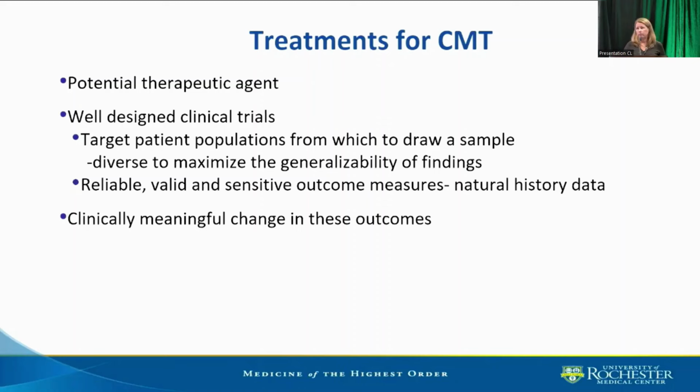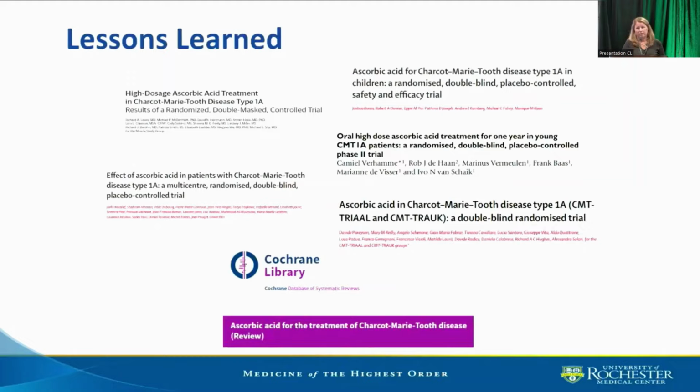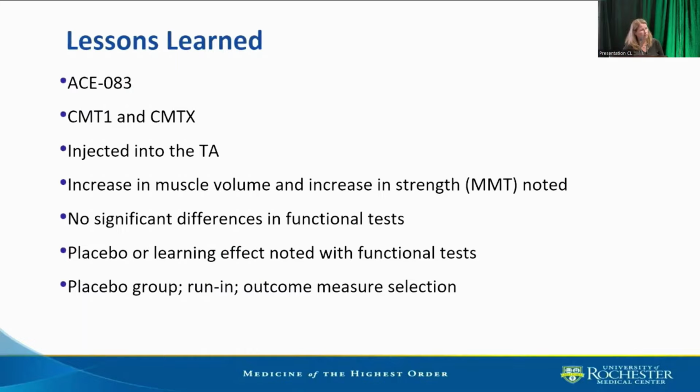So while the ascorbic acid studies were all negative, I would consider this the early momentum phase because it really spurred a lot of international collaboration and work and really led the path down from a clinical outcome assessment of what is needed for future studies. So while it was definitely upsetting that we didn't come up with treatments, I think we learned a lot. And then more recently, we also had the Acceleron study that also led to some additional lessons learned.